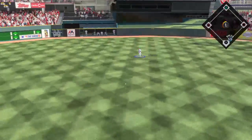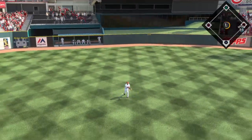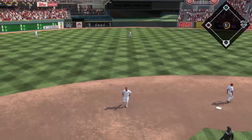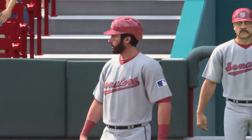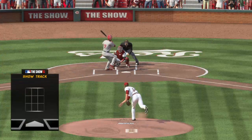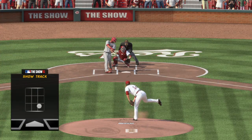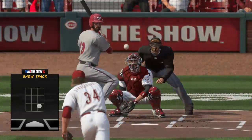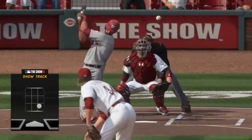Hit hard towards center, and that's in there, so perhaps some life here with 2 men out. Check this out on Show Track. It's not a bad first pitch. It's down. It's on the outside part of the plate. Hey, if you can get guys to swing at that, you're going to have a lot of success. Just didn't work out here.